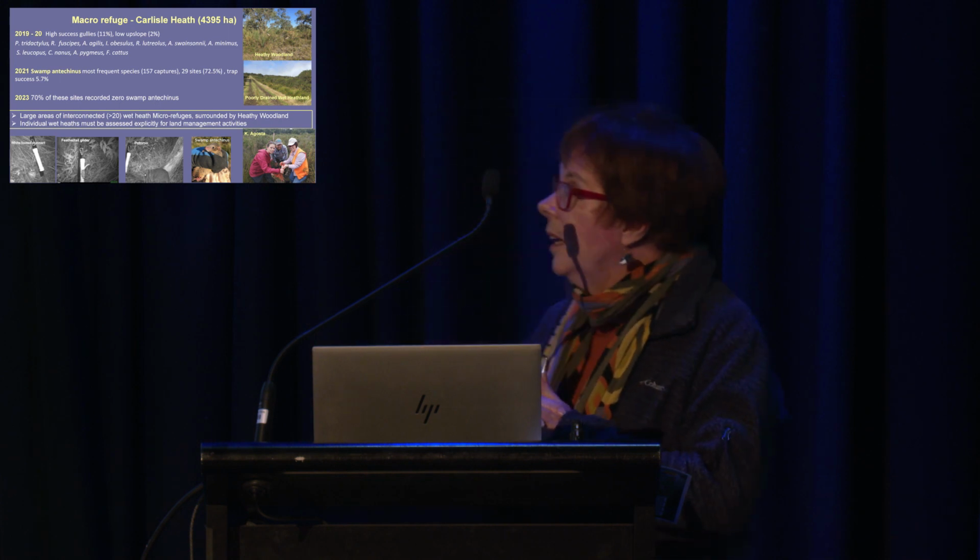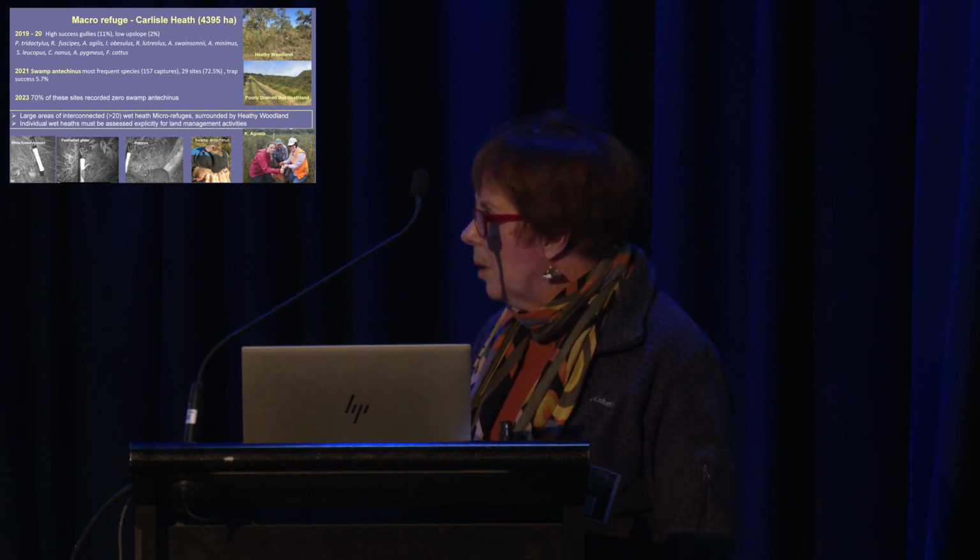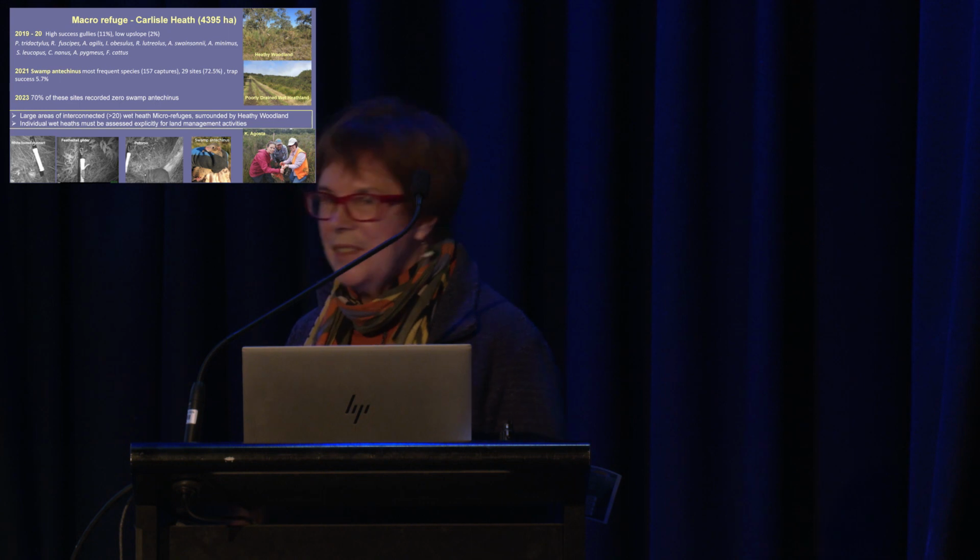And we have a range of people that we work with who will have in their hands the management of these areas. I just want to talk a little bit about, okay, what is a macro refuge? Well, Carlisle Heath is our best example. In 2019-20, we did some work there and we had high success trapping in the gullies and lower success upslope in our heathy woodlands. But it was very species diverse, from potoroos to pygmy possums to white-footed dunnarts, feather-tailed gliders, and about 3 species of antechinus.